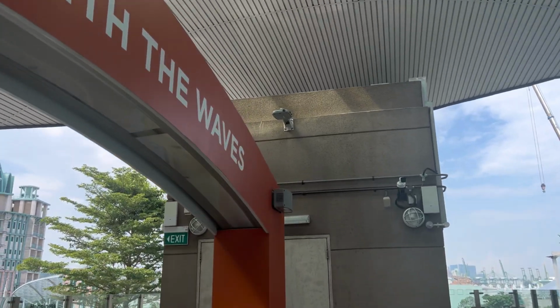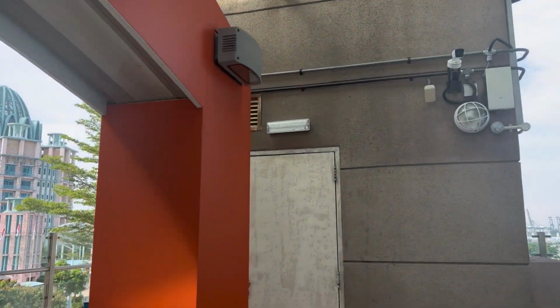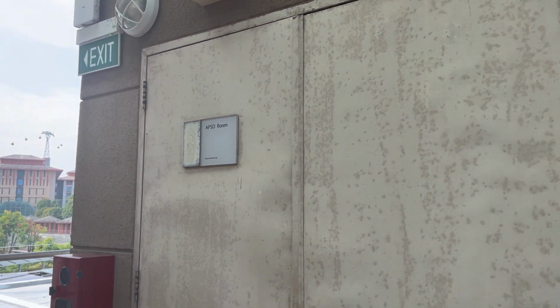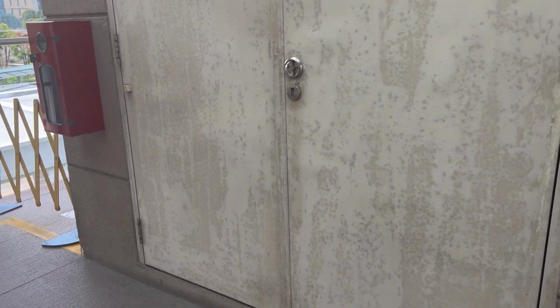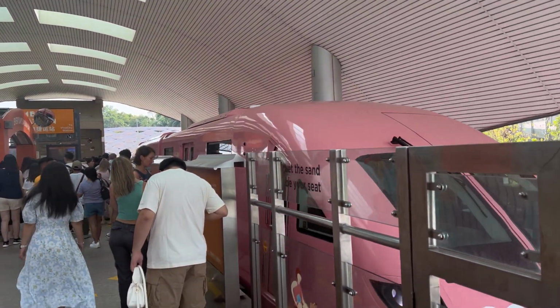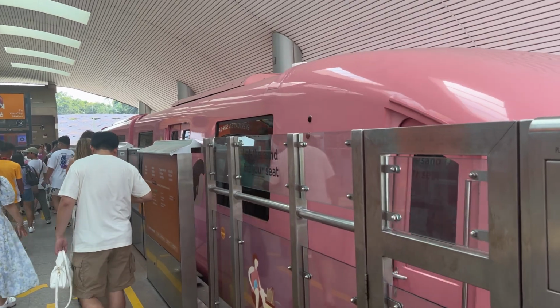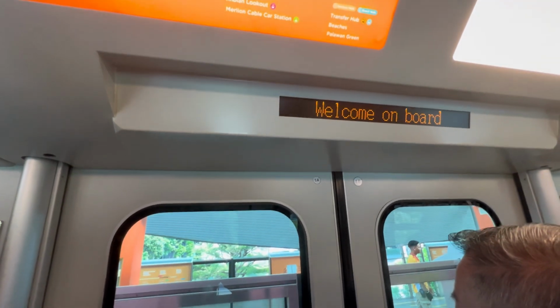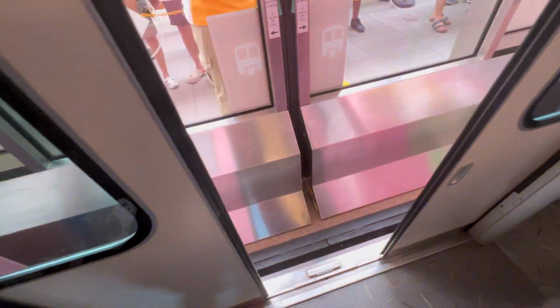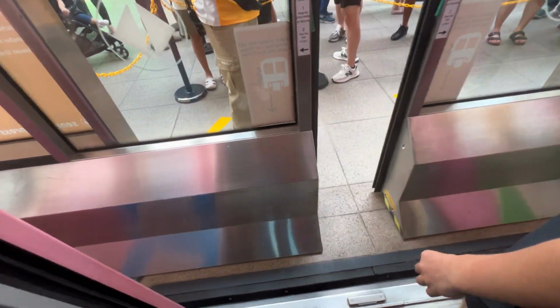Let's get to the back of the platform, where there is a small dilapidated door and a rather poorly maintained wall, certainly emphasizing the station's age. Getting back onto the train, let's return our attention to Resorts World Station. Being a stone's throw away from Imbiah, we quickly arrive at the station. Let's step onto the platform.